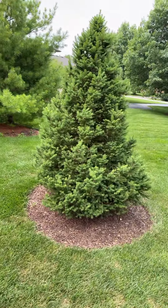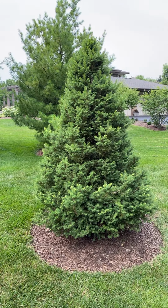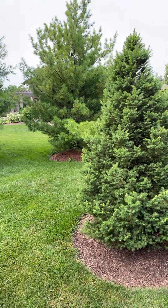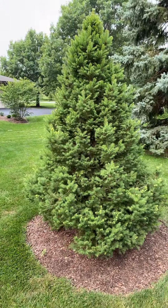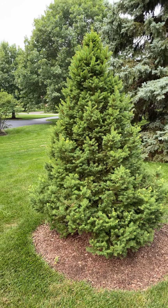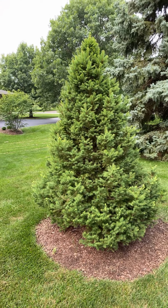It was found by a nurseryman up in northern Illinois, right along the Wisconsin border. And he hasn't marketed it or anything. I've been buying them from him for several years, and it is just a fantastic plant. Hardy, tough, and small. Mature size is going to be only about 20 feet high.